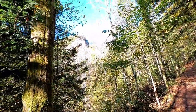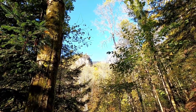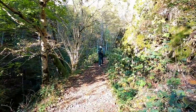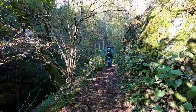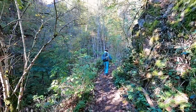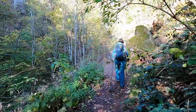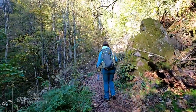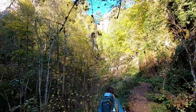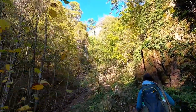We spotted something through the trees. The final castle. Holy moly! Hopla! A waterfall! And a big one.